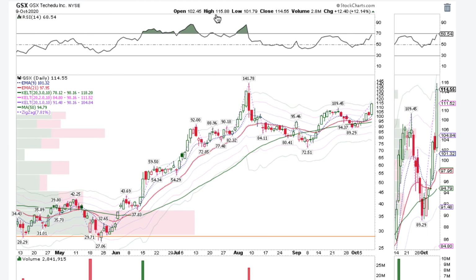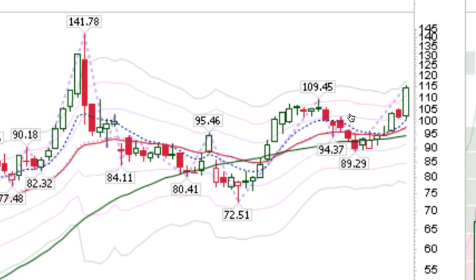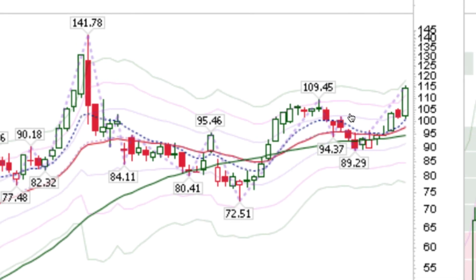GSX with a breakout last week above that 109 level. Looking for a follow through and a test of 141.78 over the next couple of weeks.